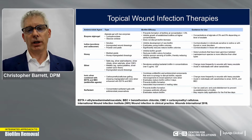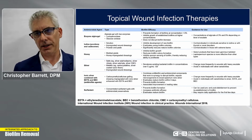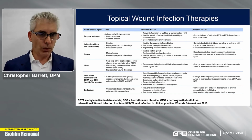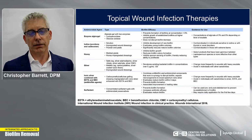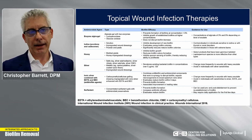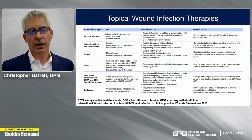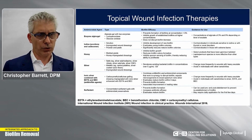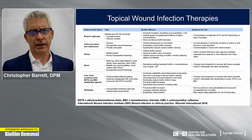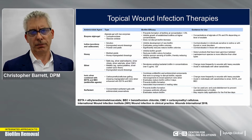So what I'm going to look at tonight is, here's a list published in 2016 along with the updated wound infection continuum. And this is by the IWII, the International Wound Infection Institute. They looked at all the evidence and gave us some good evidence-based choices for topical antimicrobials. Now, most of these you've seen. I pretty much used all of them. There's one of these products that isn't in the US at this time, but all of these products are very similar and available to us.